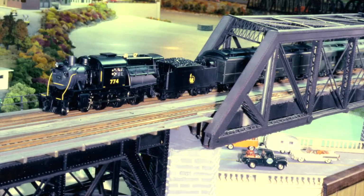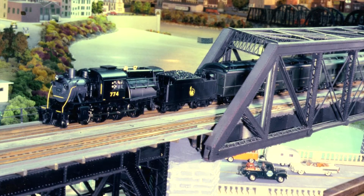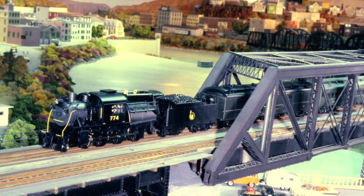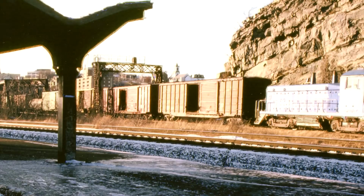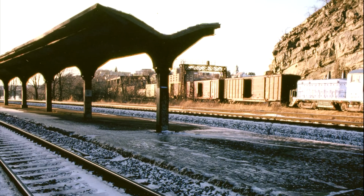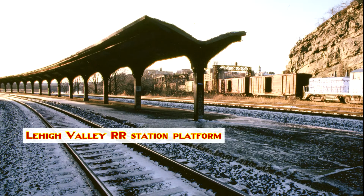A westbound Jersey Central model is crossing South 3rd Street in Easton. Phillipsburg, New Jersey is in the distance. 774 was the last Camelback to run the Central. It was scrapped in the late 50s. A Conrail switch engine in 1985 was moving a cut of cars on the old Jersey Central. The station platform was demolished later that year.